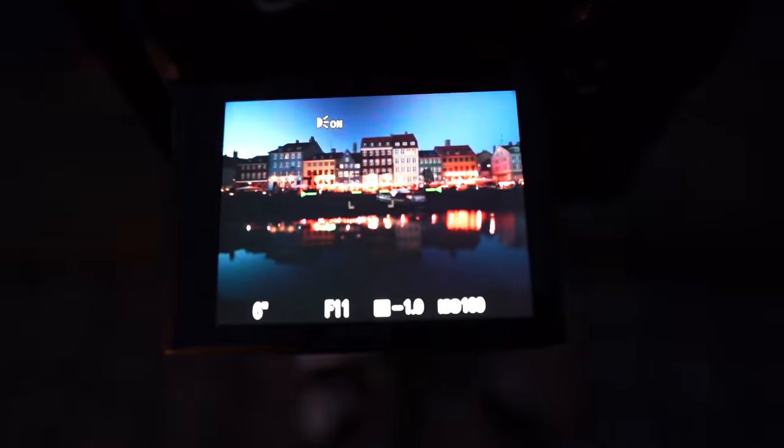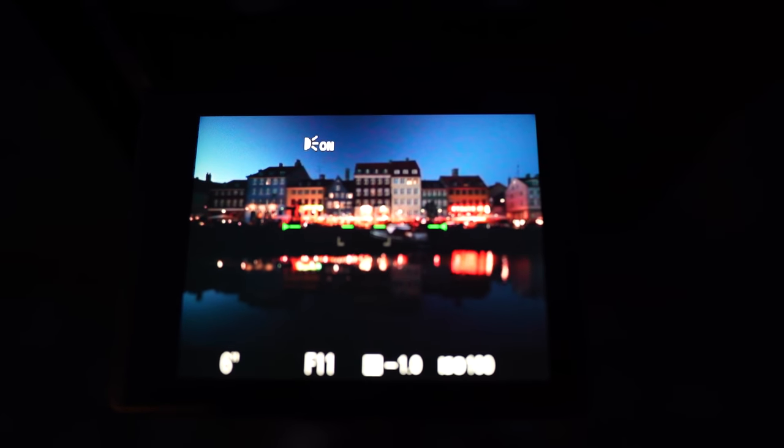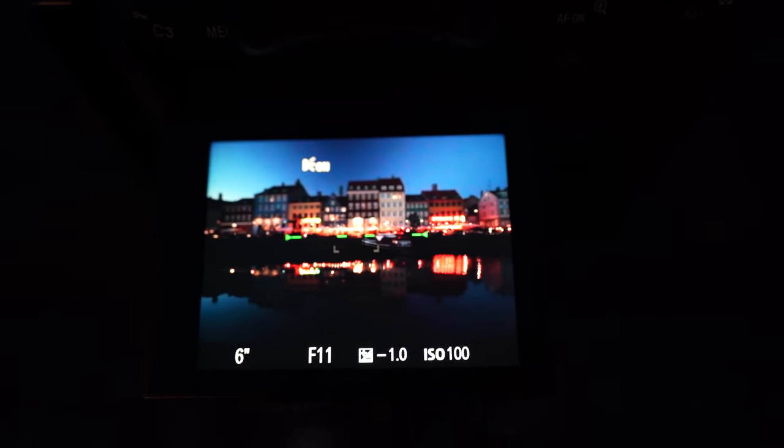There is around an hour or so until blue hour here, so I'll probably go a little bit back and forth and maybe take a few other photos in the meantime.